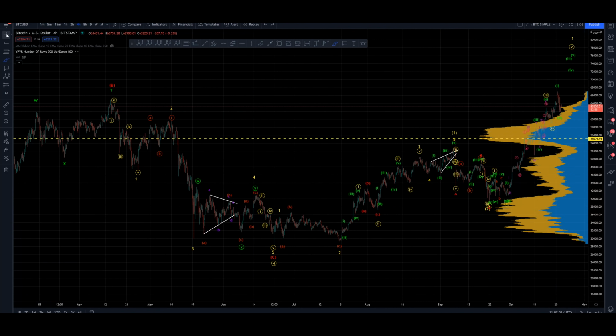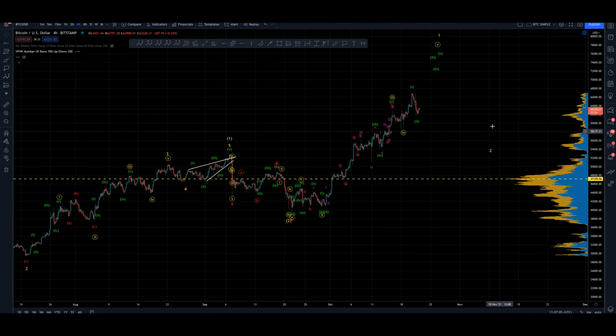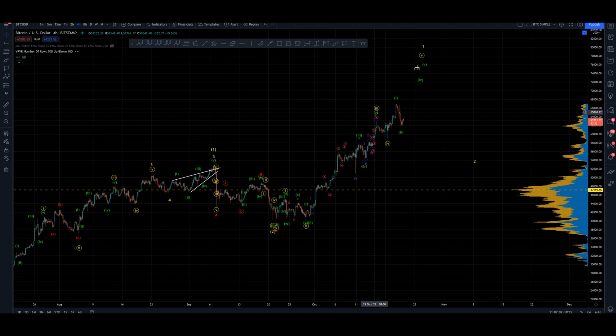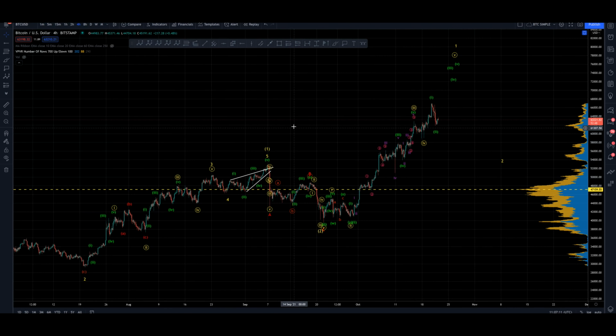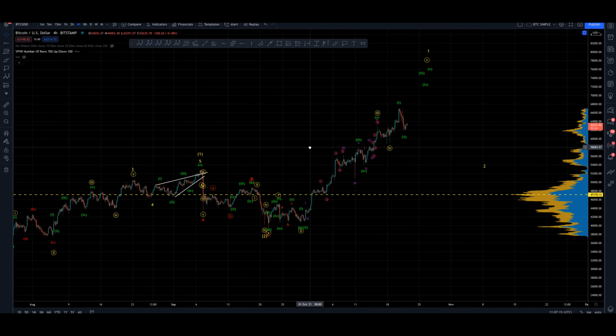I'm not particularly interested in getting stuck in amongst all this. So if I want to add and accumulate more, then I'll be waiting for a bigger move and a bigger pullback to do so. But I'm quite happy just hodling after accumulating over the last few months, to be absolutely honest, and that's what I intend to keep doing.